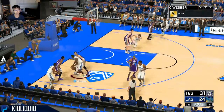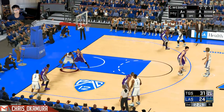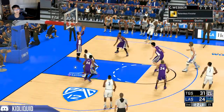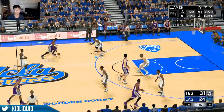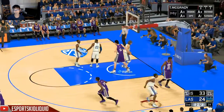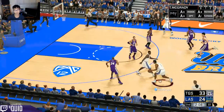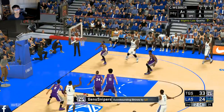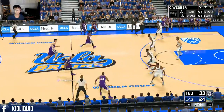McGrady dishes to Weber. That shot, no good. Now, Toronto takes it the other way. And it's Antetokounmpo penetrating. And Antetokounmpo slams it in. Oh, taking it to the rack with power. Hammering down the two-hand slam. Really piling on the lead with a dunk like that.